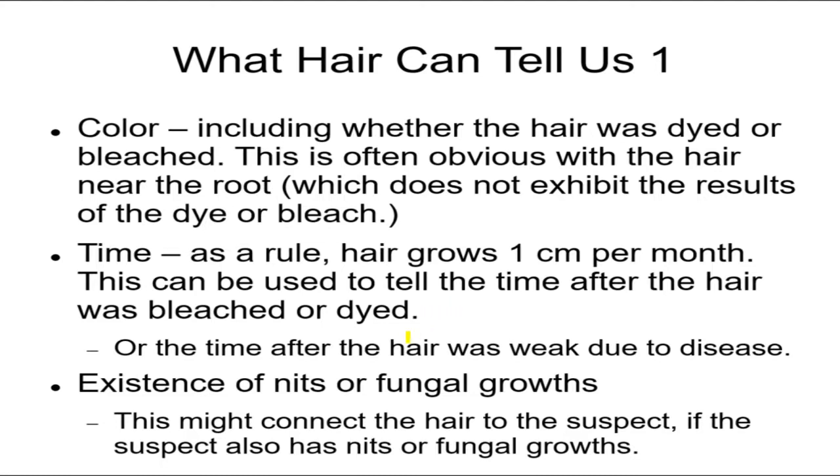It's not just being dyed, it's also a time the hair was weak due to disease. And in fact, drugs actually show up in the hair. So we can use this hair to find out when they were taking drugs.